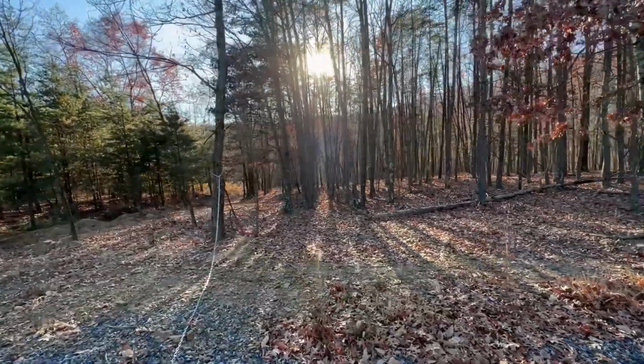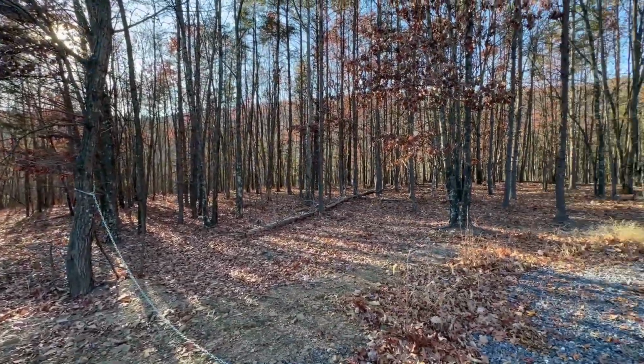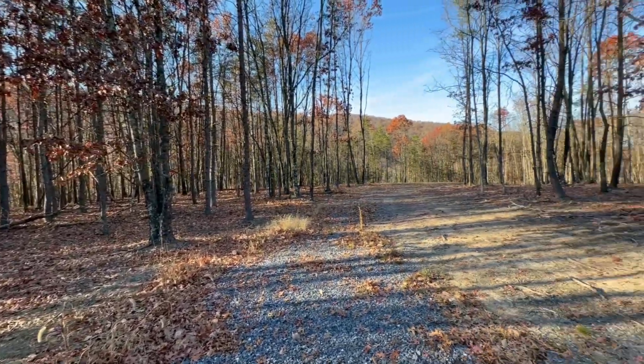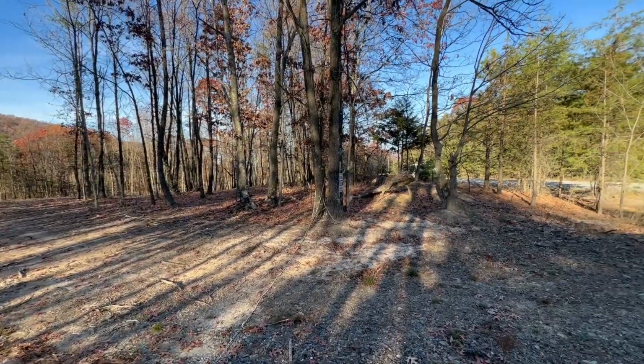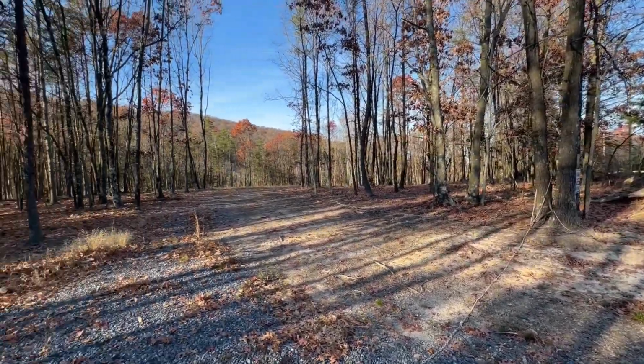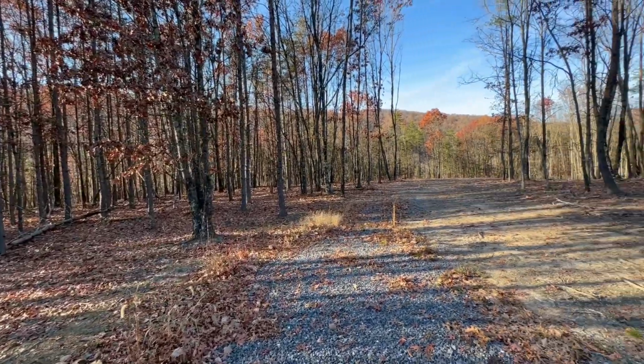I'll take you down, but just look how you have this nice flat out across this top. There's about 3 acres up here on top of this lot that lays really nice, that's flat on this ridge. But I'll walk you around here and kind of show you this trail down below.